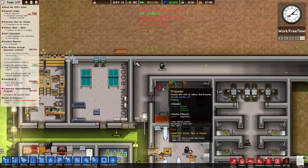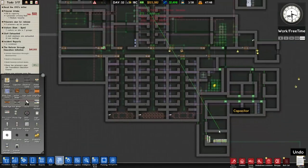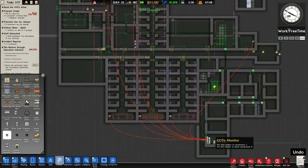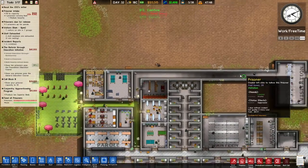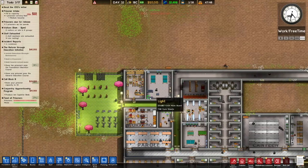I need to go like that. Like, what the hell's happening here? I now need to hook up this CCTV camera to the CCTV monitor. Okay, there's still a bit of bath here, boys. Gotta clean this up. What's going on?